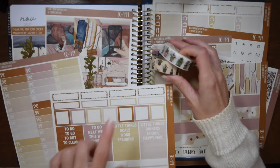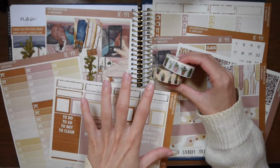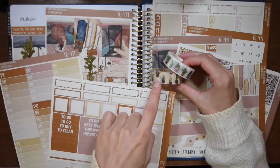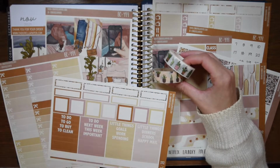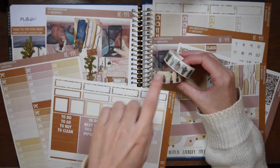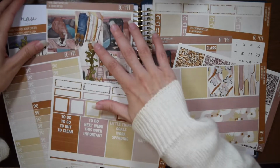I think I'm going to bring in these two washis. They both have succulents and cactus on them. This one is from Paper Source, and I feel like they probably still sell this. This is really nice washi, also higher priced washi because of that. And then this one is from Oh Hello Co, if you want to check that out.